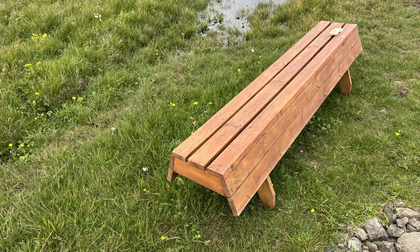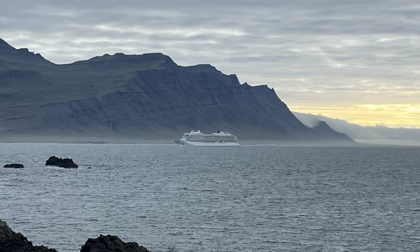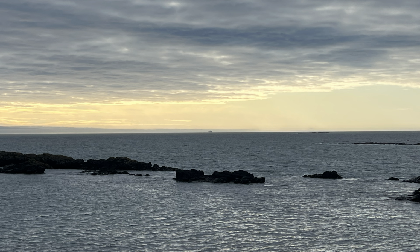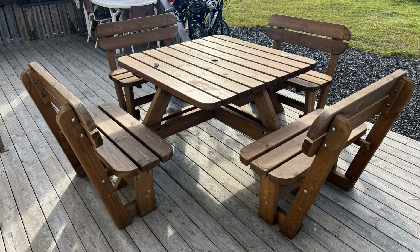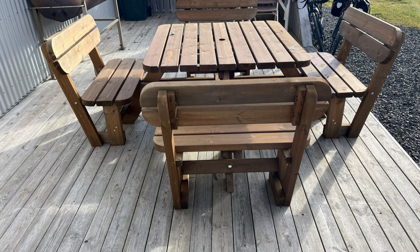Then I spotted that cruise ship stalking me again. On the way back to the campground, I got a sudden urge to play some chopsticks. This park bench is back at the campground, and I really think I want to build that.